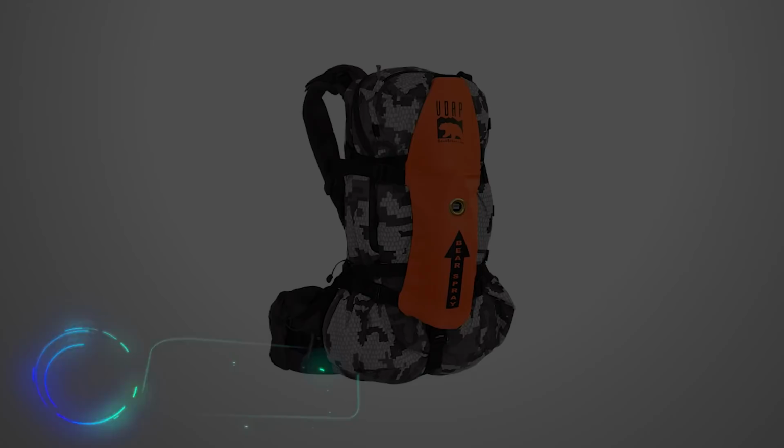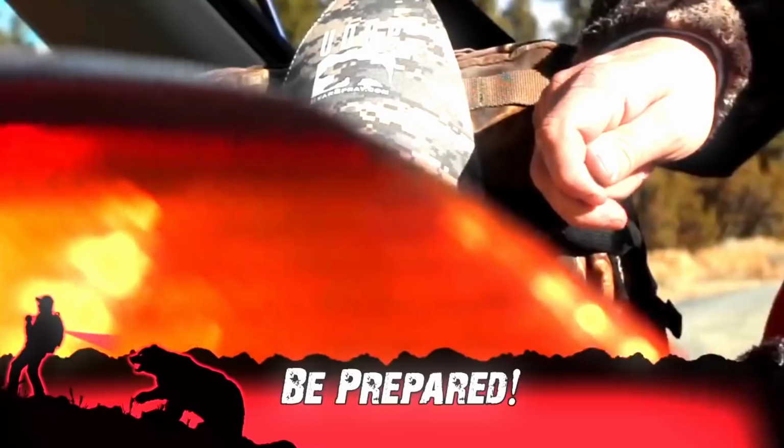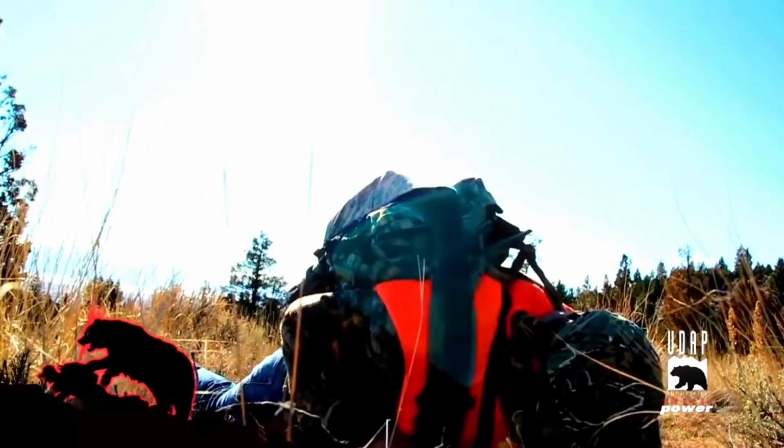UDAP Back Attack Pack. This invention is likely to save your life if you're ever attacked by a bear. In the back of this backpack, there is a special and very powerful spray repellent, which is activated by pulling the ring located in the front on the strap. This device will help if the bear attacks from behind or has already knocked you to the ground. The price is about $100.